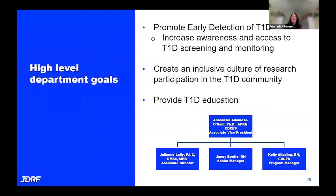So let's move on. So what has JDRF done? JDRF has a new department. We roll up to Sanjay Dutta, our Chief Scientific Officer, and we have 3 core areas that we're focused on. One is promoting early detection of type 1 diabetes with a very laser focus on screening and monitoring. We want to increase awareness, and we want to increase access to screening so we can achieve our other goals. You heard again from Janie Boodle last week. We want to create an inclusive culture of participation in research in the type 1 diabetes community.